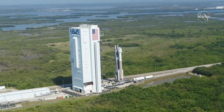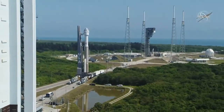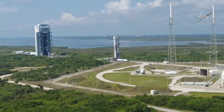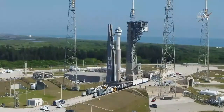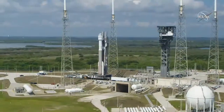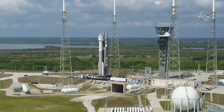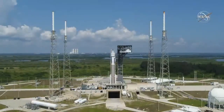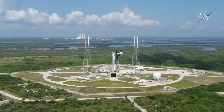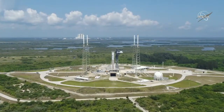But let's take you back to yesterday morning. What a beautiful shot this is. Look at that. This is the rollout of the rocket to the pad. Two rail cars pulling the 3.5 million pound convoy, the mobile launch platform, along with the rocket and Starliner spacecraft, from the vertical integration facility out to the launch pad. What a journey. It takes about 20 minutes to travel that one-third of a mile.